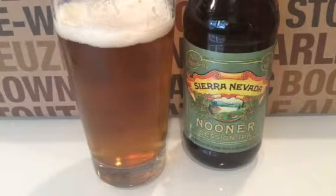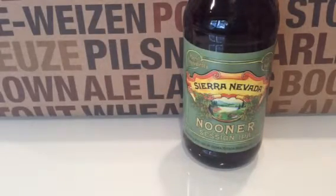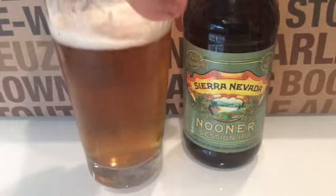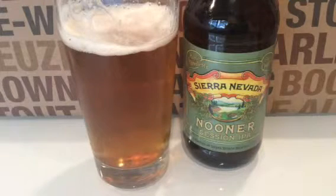And yeah, it just seems to start off really strong, and it just sort of fades off, and instead of a little bit of bitterness, you're left more with that grain, that wheat sort of taste to it, which is kind of odd. Maybe it's my expectations of Sierra Nevada being hoppier and stronger that lead me to this, but this just sort of comes off as a little too light for me.